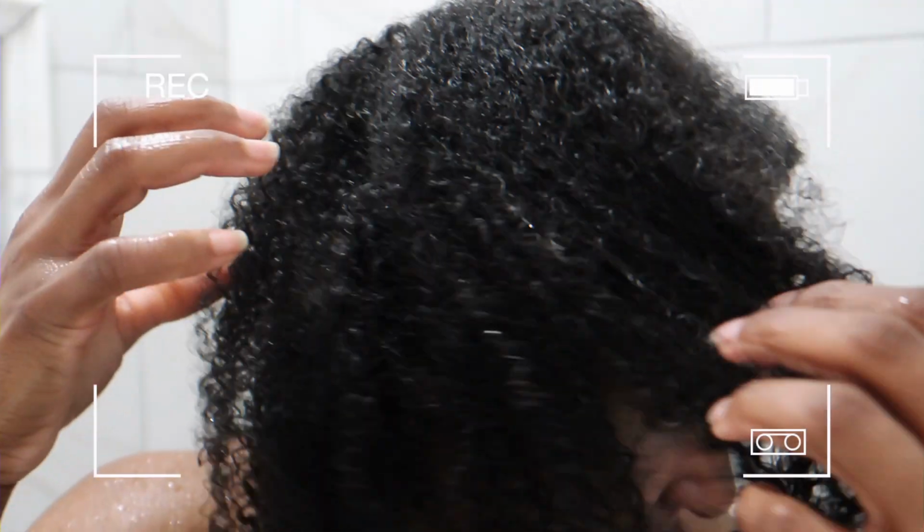Okay, so it is actually 2.5 hours later, and I really didn't mean to leave it on that long, but I did. So anyway, I'm just going to take this cap off so you guys can see what my hair is looking like. Still got my little bun. But yeah, this is what it is looking like. My curls look really defined, y'all. So I'm going to go ahead and rinse this mask out, and I will insert clips of how my hair looks after it's all rinsed out.